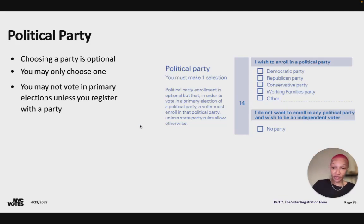The last portion of the form regards political party. So choosing a political party is completely optional. These are the ones that are available in New York. But in order to vote in a primary election, you have to register with a party.